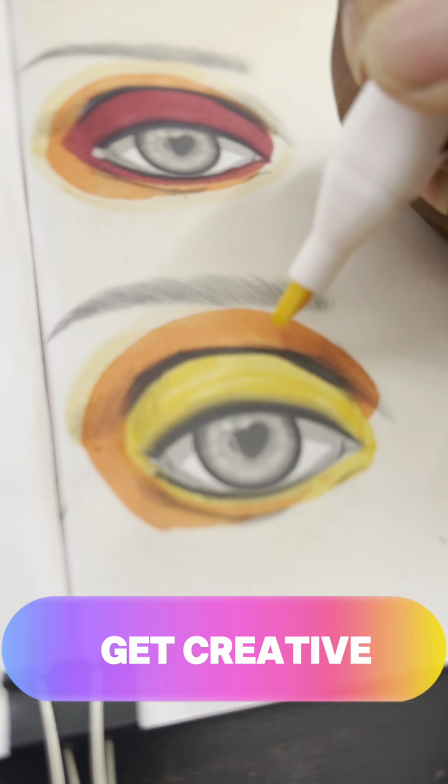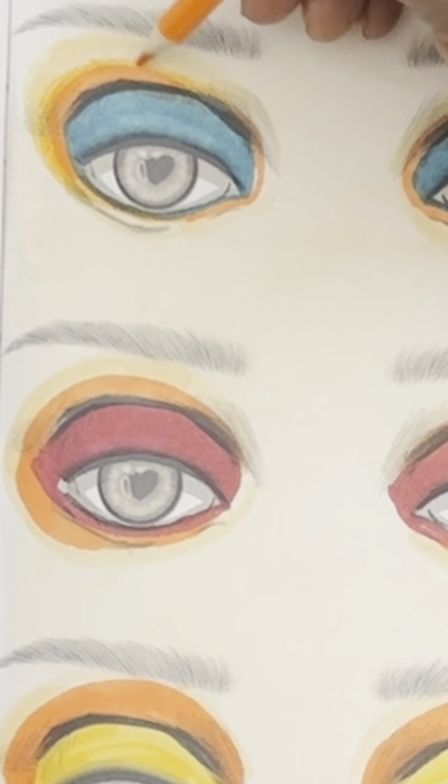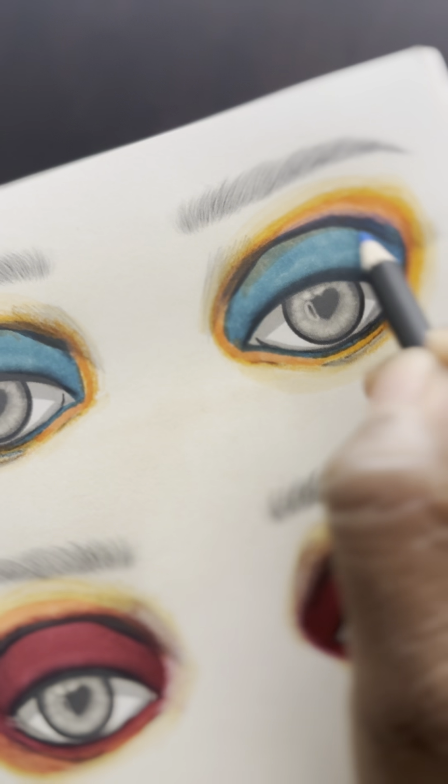Let's do a creative exercise. Using whatever medium you want, create some makeup looks using only primary colors, with the exception of adding only one secondary color to your look.